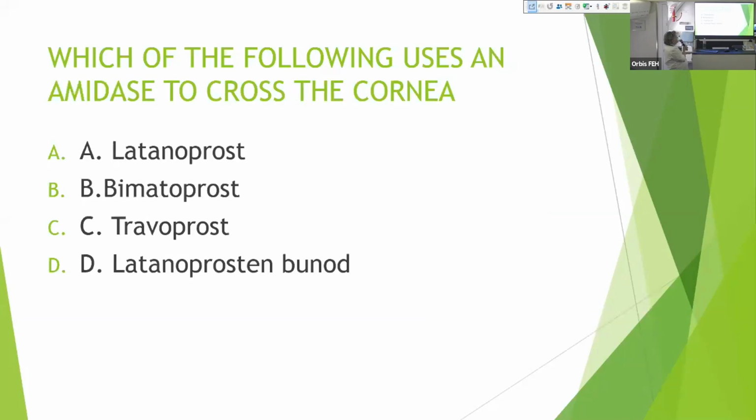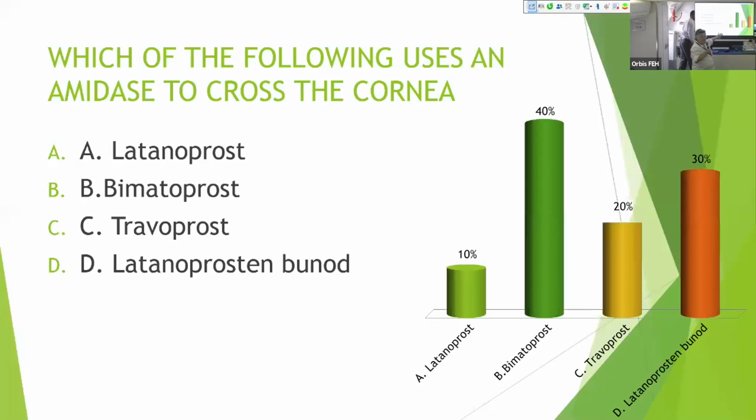So which of the following uses an AMIDASE to cross the cornea? All right, which drug is distinctive for that? Let me tell you, latanoprost is an esterase, okay? It goes through the eye and gets cleaved by a corneal esterase. So that makes it very much the same as travoprost, that uses a corneal esterase, and like Propine. Propine was the first prodrug like that. Latanoprostene bunod probably uses an esterase because it's got latanoprost in it, right? So you make it into the F2 alpha prostaglandin analog by cutting off the ester component.